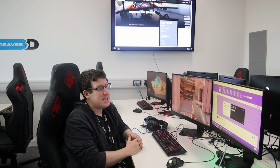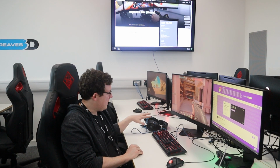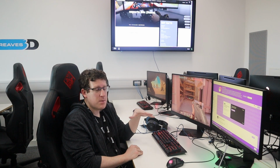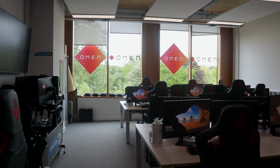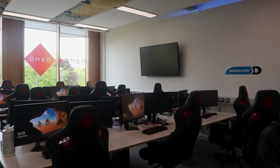Welcome to the esports room in Creative Hub. All of our computers are set up with individual headphones and cameras, and they're also set up for gaming. We've got 2080 NVIDIA cards in each one of these machines, and SSDs. We've obviously got surround displays for teaching and also tournaments.